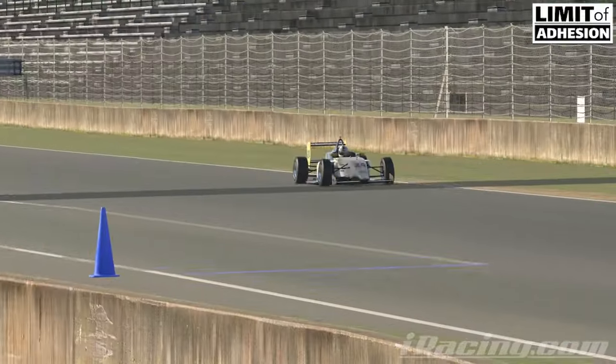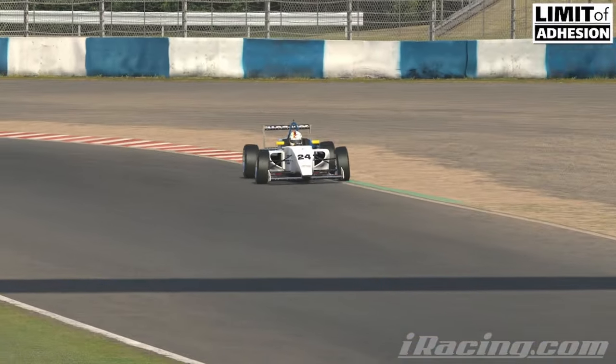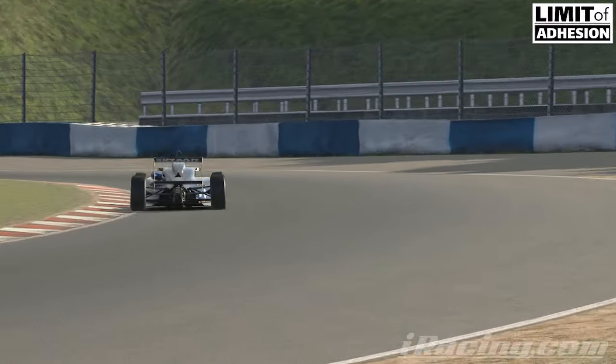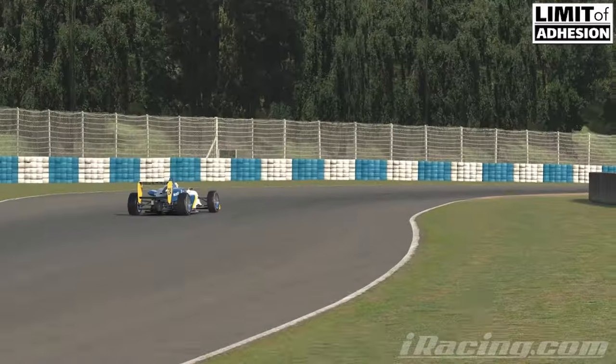This week we're at Okayama, the old classic in Japan, and the hot lap hero for this one is Ture. He set a 129.045, and as ever we will show the lap with commentary just in the cockpit on its own and in chase view. So, hope you learned something from it.